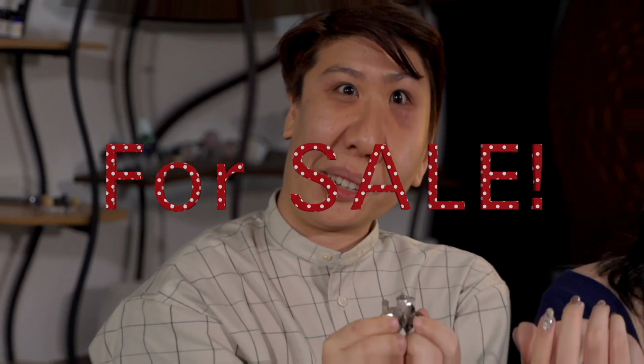And this dog is not for sale? Yes, it is. Awesome. So cracker dog ready for sale. This is from Switzerland. It's from the Swiss Alps.